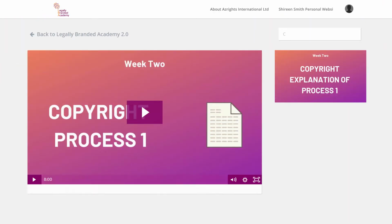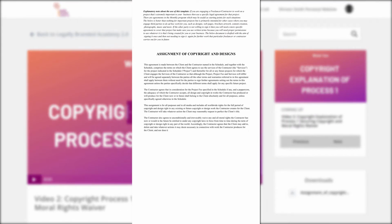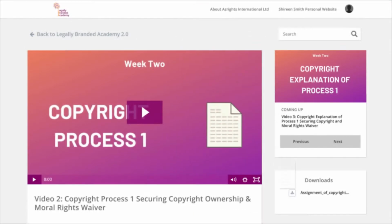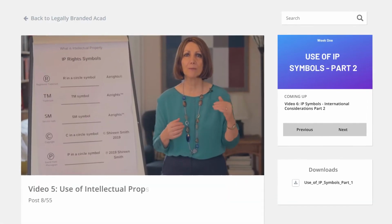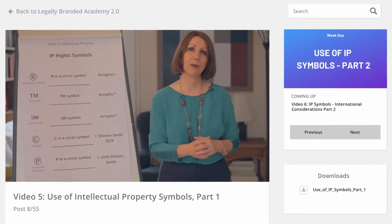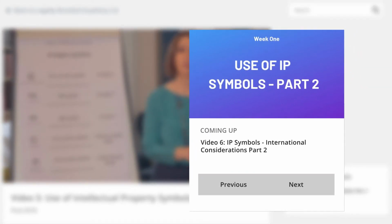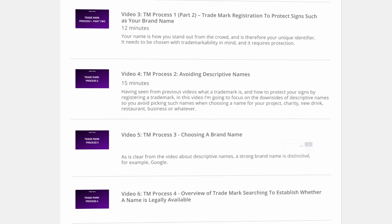For example, here is a copyright process to use a template at the start of projects. This protects the company and flags it up if a conversation and legal advice is needed. Or there is this video that explains how to use IP symbols. For larger international companies who may want more detail, there is this further information about international use in part 2 of the video.